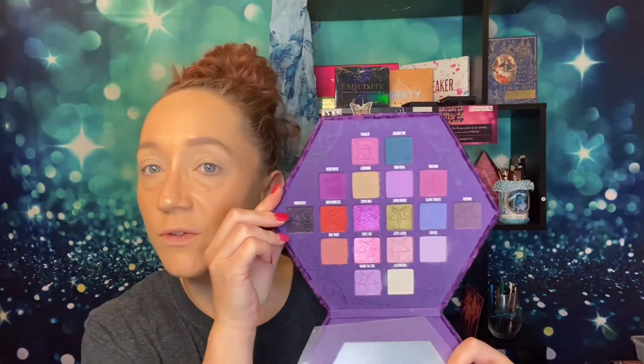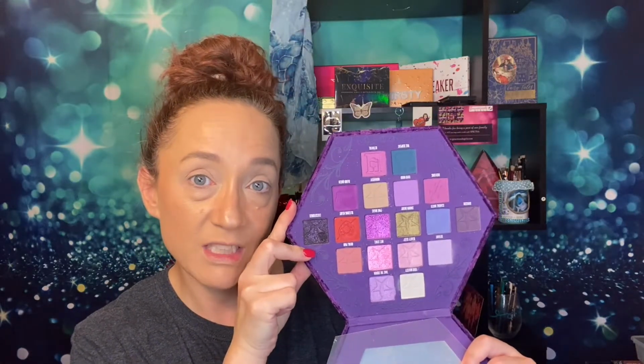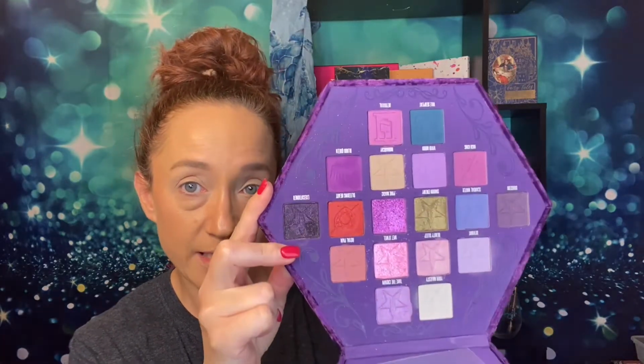And then the last one I chose was my Jeffree Star Bloodlust palette. I mean, come on, guys. Come on. You know why I chose this one. Let's open it up so you can see inside. I'm sure you've all seen it, but this one's a beauty too. Look at that. She's gorgeous, just gorgeous. All right, now, what to do, you guys?